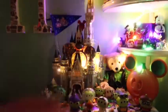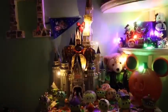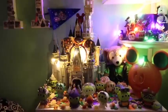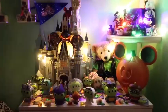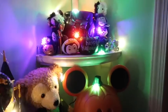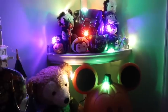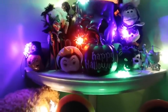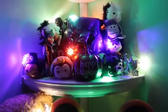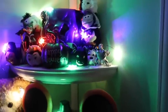And now moving over to the castle. These are the sparkly twinkly lights that were at Target over the summer. I have still seen them in the dollar bin area, so if you're still looking for those, you may still be able to find them. But these little guys over here are actually also from Target, and these are the Halloween spiders. These ones are super fun, bright colors too, and it matches the villains so nicely. My camera doesn't know how to focus on them because they are so bright and colorful.